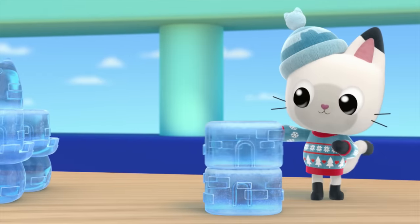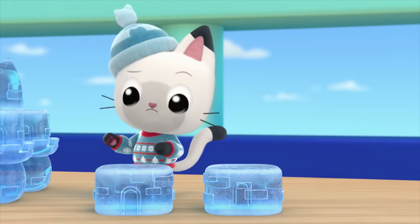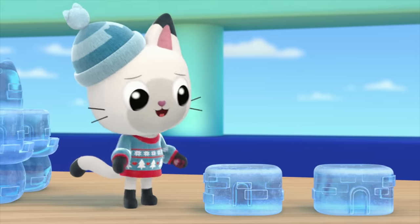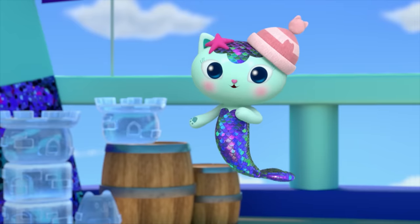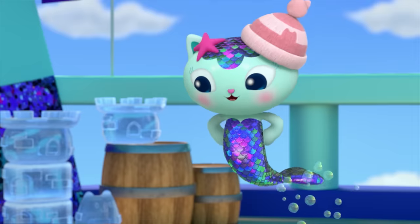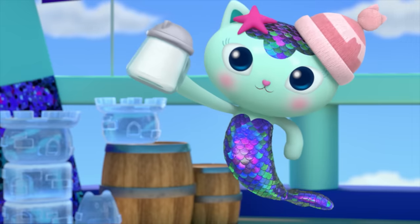Whoopsie! Oh no! Why won't the ice cubes stick together? I bet Mercat has a trick for this. You bet I do! All we need is a little snow science! Well, snow science and a little salt shaker.